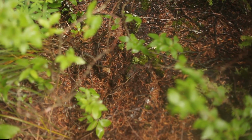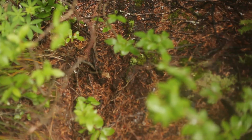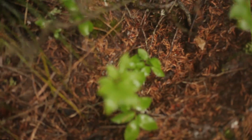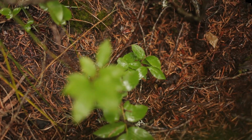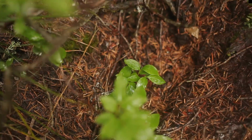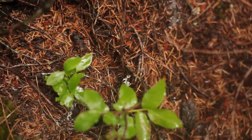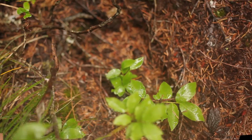Well, I didn't think I'd find anything regarding Sasquatch, and I probably still haven't. But I've just been keeping an eye out as I wander through the forest looking for this lost hiker. And this is the closest thing I found to resemble any sort of a print.